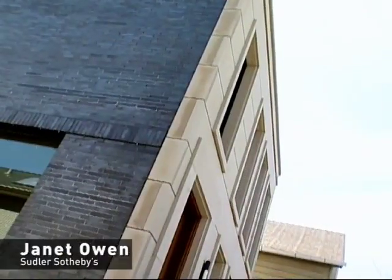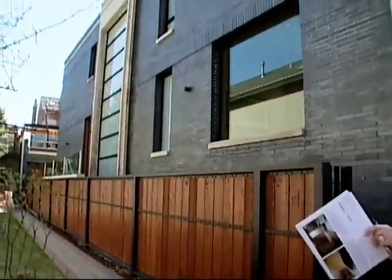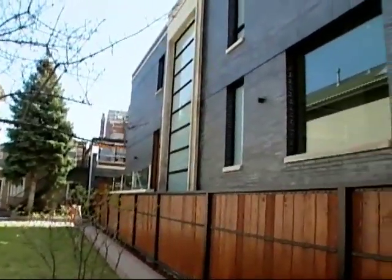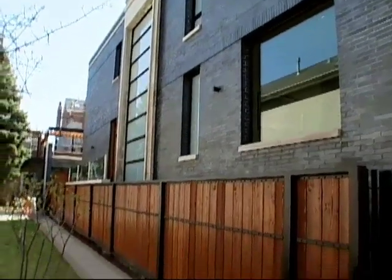We've come to Lakeview today, and this is Janet Owen, who's selling this very contemporary home on a large lot. Janet, we've got extra space for this house. How did this happen? The lot is 34 by 125, and the way they did it is there was a lot here, and this owner and my owner divided the lot. So he was able to get a wide home, a 34-foot home, and this garden belongs to the house next door, so it was a win-win situation for both people.